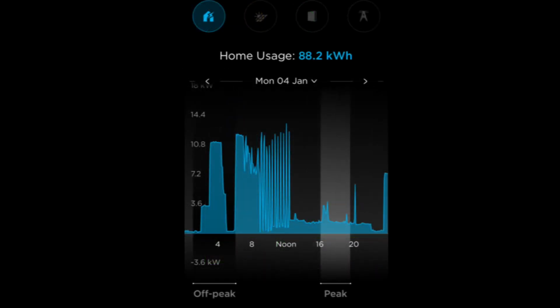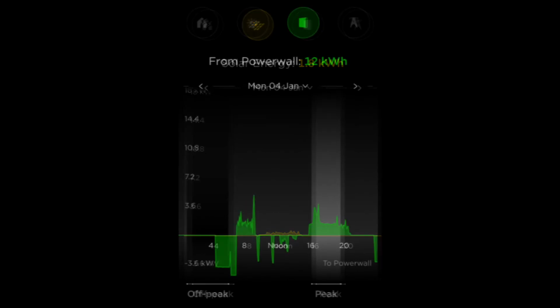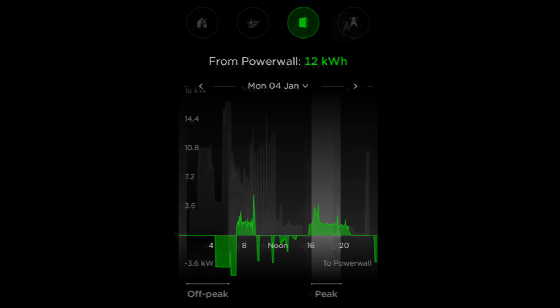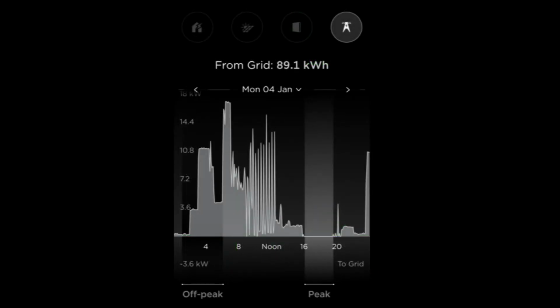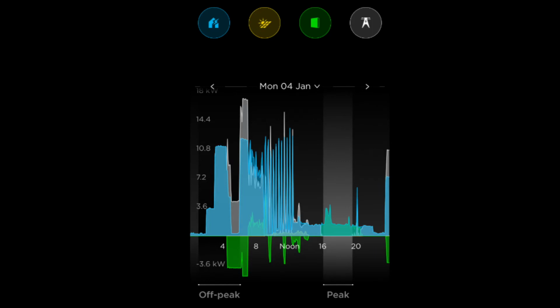On January the 4th, Monday the 4th, we had a home usage of 88.2 kilowatt hours. We got 1.8 kilowatt hours from the solar, so that's what we generated. We got 12 kilowatt hours out of the Tesla Powerwall, and we pulled 89.1 kilowatt hours from the grid. It looks like there's no car charging again, so just Tesla Powerwall and hot water charging first thing in the morning. The electric boiler kicking in is the high spike, and the central heating kicks in throughout the day. Again we were completely self-powered between the hours of 4 p.m. and 7:30.